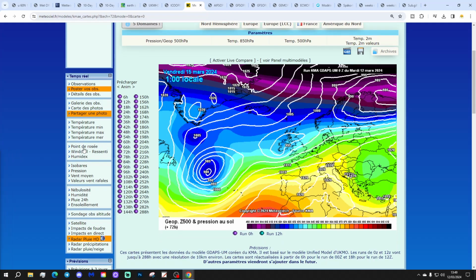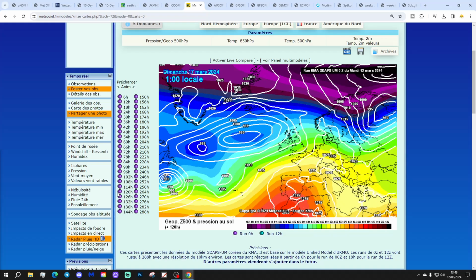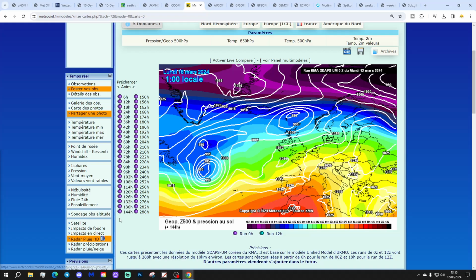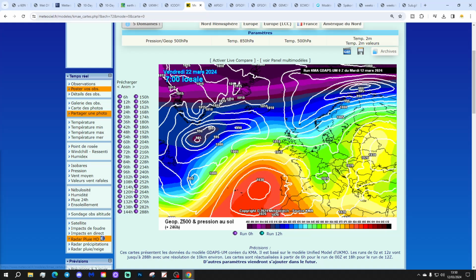The KMA, again, with low pressure in the ascendancy at the end of the week. A slight break in the unsettled weather Friday through Saturday, but Saturday through Sunday brings low pressure back in from off the Atlantic. And further lows come in off the Atlantic into the more extended range as well.